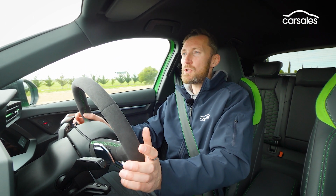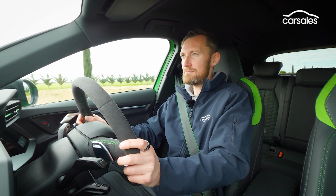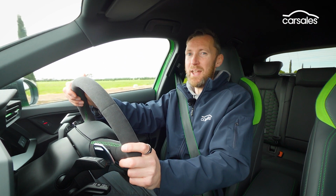But when it's time to cruise, it also does really well. You stick it in comfort mode and the suspension is surprisingly supple. This is a car you could live with every day. But enough time for relaxing. It's time to hit the skid pan.